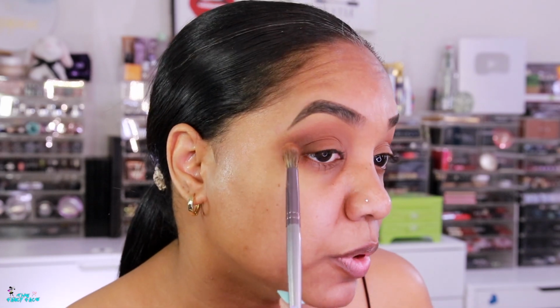The cream is a little bit more tacky, so it's going to cling a little bit more, so you just have to be careful with how you blend. You're just going to have to build and blend and be patient with the colors.